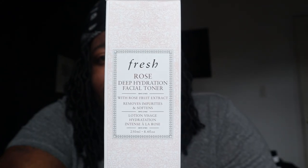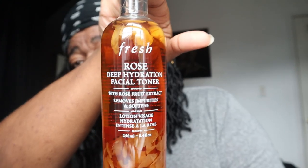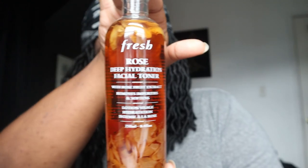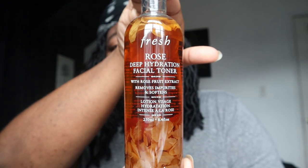Now this is the Fresh Rose Deep Hydration Facial Toner. I want to show you guys the box first, just in case. All right, come on, lighting. Just in case any of you guys decide that you want to try it out, this is what the box looks like. And now let me go ahead and show you guys what the actual bottle itself looks like. So this is the Rose Deep Hydration. Let me hide my face. So this is the bottle here. This is the Rose Deep Hydration Facial Toner. I am very, very excited to use it.